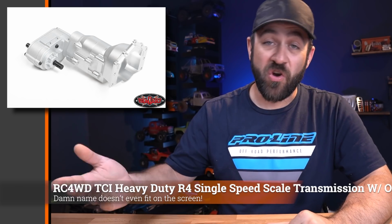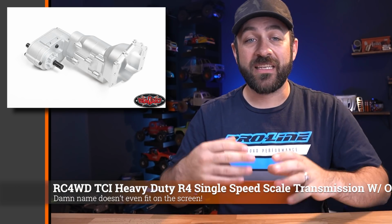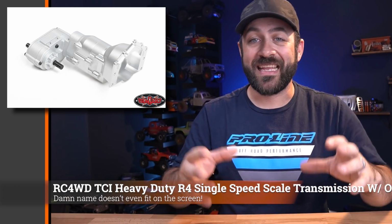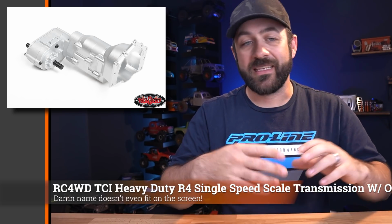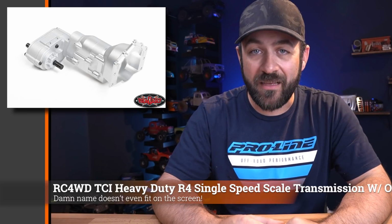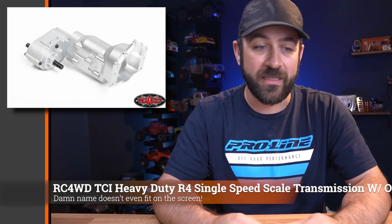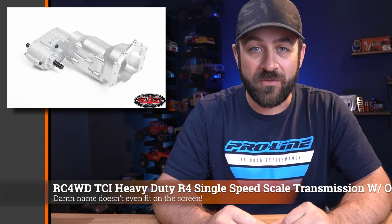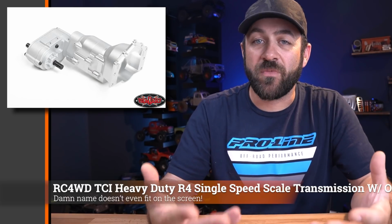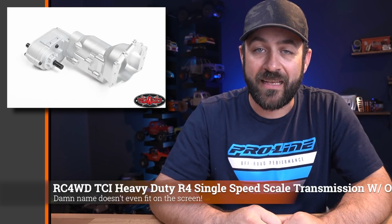And if you're not familiar with what overdrive is, it's basically trying to turn the front and rear wheels at different rates. Faster in the front, slower in the rear. This aids in a number of different aspects of scale driving for performance. Tighter turning, better climbing. It of course does have some downsides as well, but that's the main reason that people are looking for that as an option.